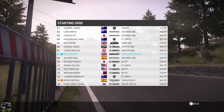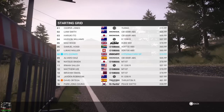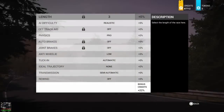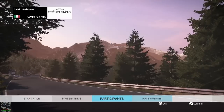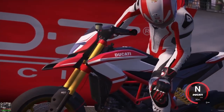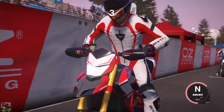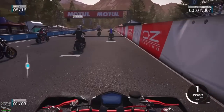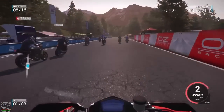Well, there's quite a mixture of performance points in that field, but we will see what the race turns out like. We'll probably do first person for the first race and see what this bike's like. I do like trying all these different bikes. It's really good fun, and let's see what it's like. So off we go. Nice start.